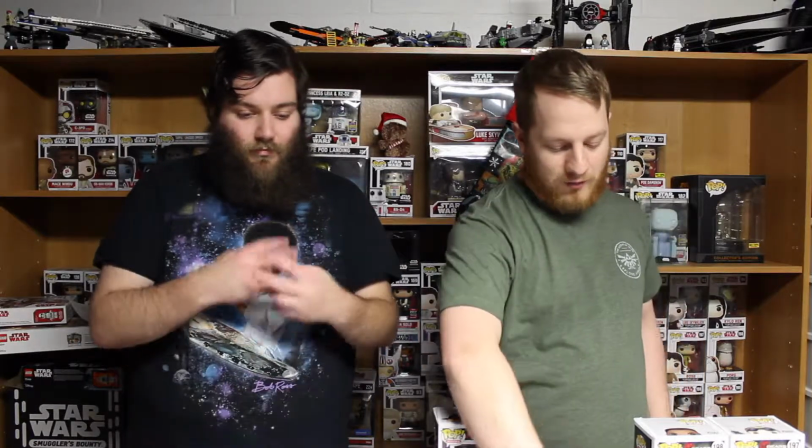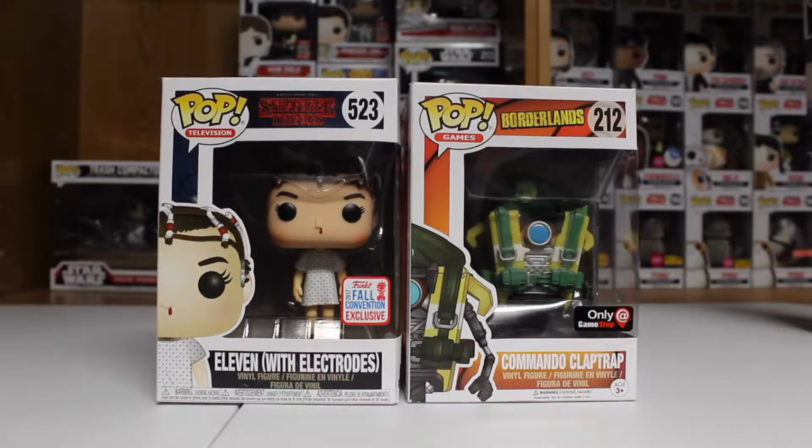Yeah, so we went to the first GameStop, and you picked up some good stuff that you'll get to. Like I was saying earlier, I'm a huge gamer. One of my favorite games was Borderlands. I actually already have the Emperor Claptrap, so I picked up the Commando one today. So I was pretty psyched about getting that.